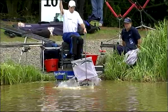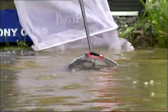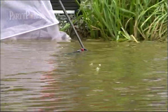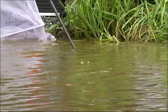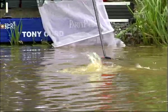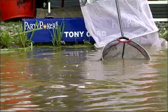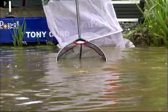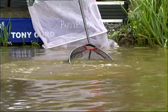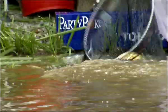It'd be quite interesting. Young Tony Curd, he's a lovely lad, you know. He challenged me to a match on Tight Lines when he was about 14, and I only just beat him by 6 ounces. I'll let him get close. Well, he's an excellent angler, and Tony's bank runner today is Darren Davis. Really? Darren's fished for England. Yeah, and Darren started his match career fishing with me. That's right. He was known as my apprentice, and Tony's his apprentice.